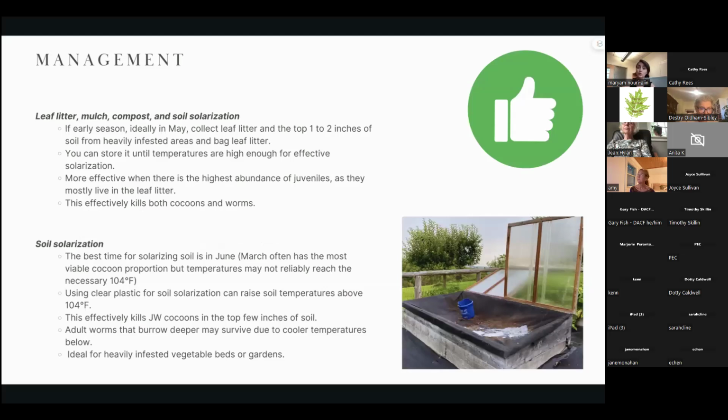One of the best ways to control these worms is actually solarization. You could solarize leaf litter, mulch, compost, soil, by which I mean if they are in a bag or you can move those materials. And the other one is to solarize topsoil. If you do have leaf litter, mulch, compost or soil that you want to solarize, in the next slide I'll talk about how to properly set up the solarization.